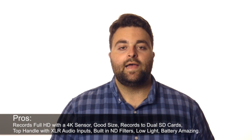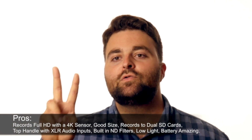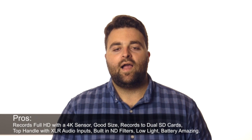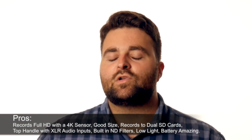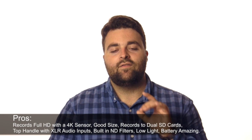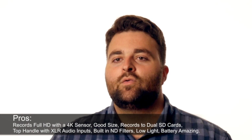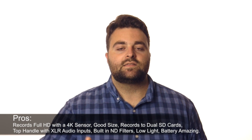This can be good or bad, but let's talk about some of the other amazing features. You have 2 dual SD cards. You have incredible 2 to 3 hours battery runtime, depending on which model battery you get. You do have that top handle, like I said. You have a Super 35 sensor, which gives you a lot of depth of field. It's actually the same sensor in the Canon C300.